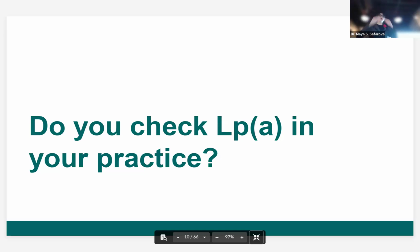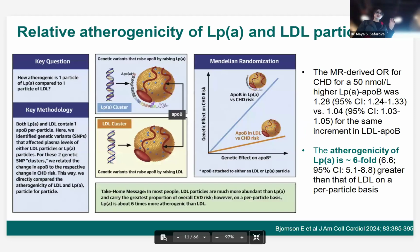So, for those who are on Zoom and here, it's more to think for yourself. Do you check lipoprotein(a) in your practice? Do you think about it? And I think it's an important thing. One of the takeaways from this conversation is to make sure that when you assess the risk in someone, preferably before that someone develops an event, we think about better ways to stratify it.